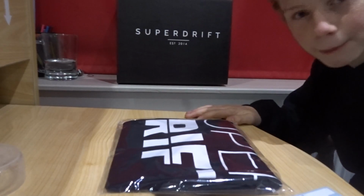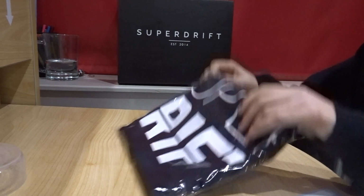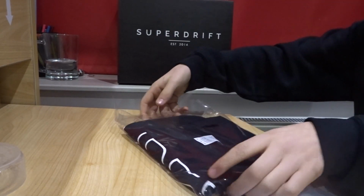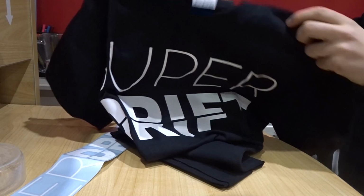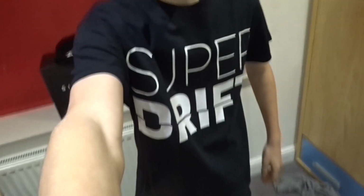Alright, so firstly, I'm going to try a SuperDrift top on. This actually looks really good. There we go. Cool little t-shirt. Let me try that on now. Alright guys, so this is the SuperDrift top. Very nice. I'm going to wear this every day. I've been so excited to open this package. I didn't have time to record a video, so I really needed to open it, but I couldn't because it all messed up all the boxing and stuff. But anyway guys, this looks really cool.